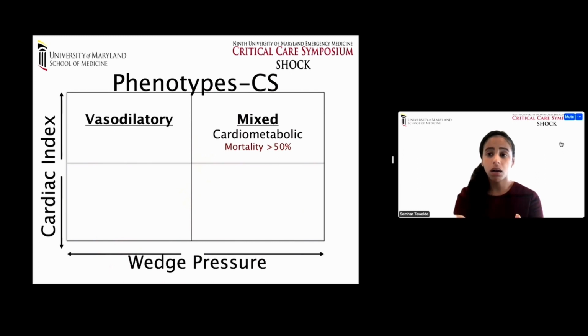And in fact, unlike the prior graph that I showed you, where your classic cardiogenic box, your cold and wet patient, has the highest mortality, these patients that have both a systemic inflammatory response and cardiogenic shock are at an even worse prognosis. And so when it says cardiometabolic, what does it mean? Usually your heart is involved, your kidneys are involved, and your liver is involved.